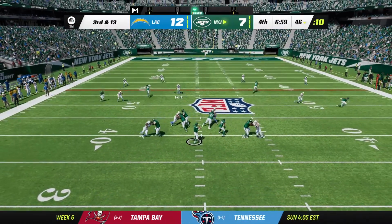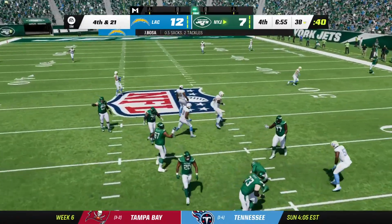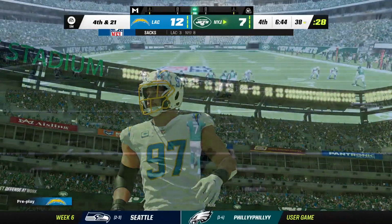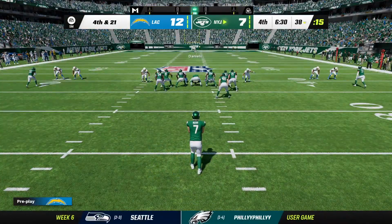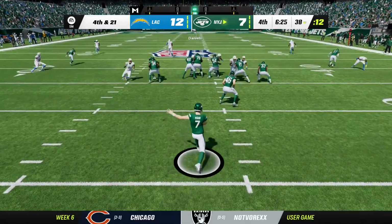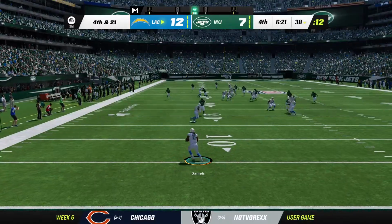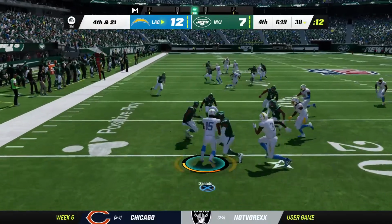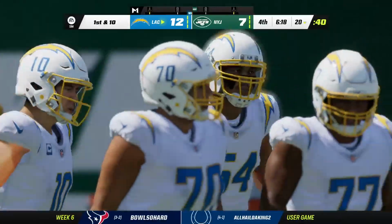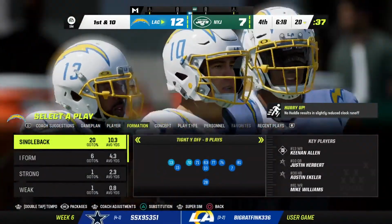Now on 3rd and long, they'll look to throw. And pressure coming, and they got him once again. Multiple players getting home there for an 8-yard loss. Here's the Jets punter now, as he'll punt it away for the 4th time today. This is fielded at the 7. A nice punt, but a good run back as well, 13 yards. And out will come the offense as they take over.